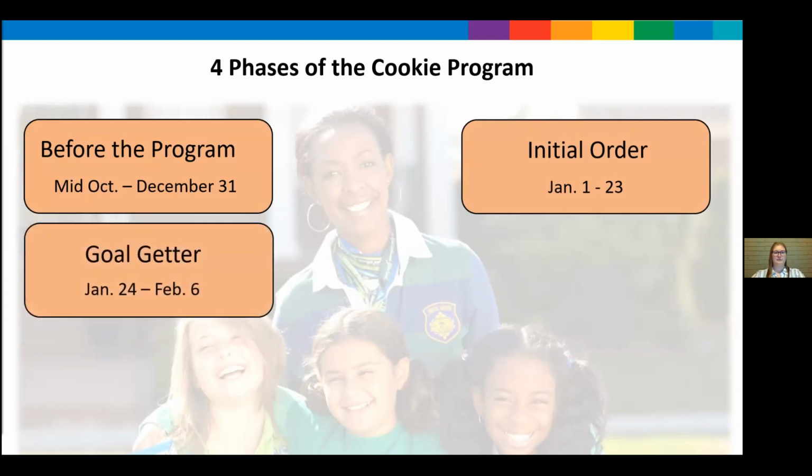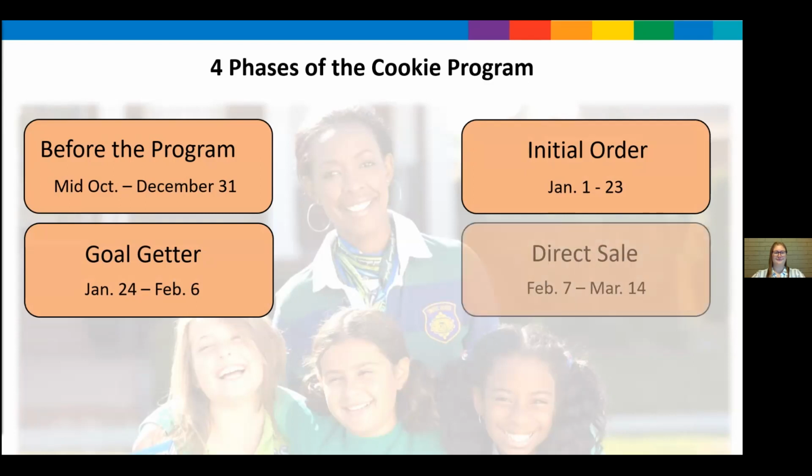The next phase is our go-getter phase, which is just a small window of time. Right after you submit that initial order, you've got pretty much a week's worth of window where your Girl Scout can still take orders if she wants, but you have a little downtime before it's ready to hop in and pick up those cookies that your customers have been wanting so that you can start making those deliveries. And if she chooses to participate in some cookie stand activities, which are pretty much similar to Cookie Boost, but for individual Girl Scouts, all of that happens from February 7th through March 14th.